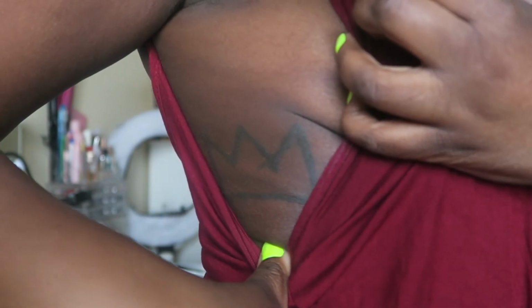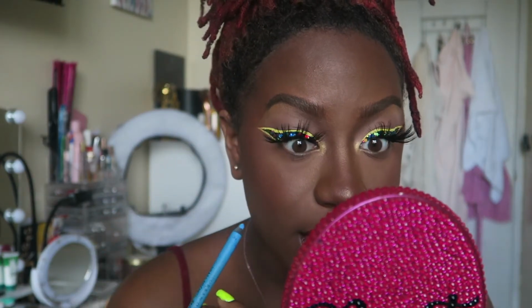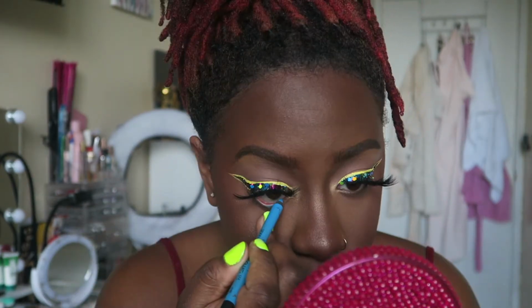I showed you guys before that I have a Basquiat crown tattooed on me. If you saw my hairy armpits, do not mind it. But yeah, this is the liner in the shade Vivid, and I'm just gonna apply that into my waterline.